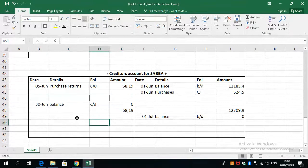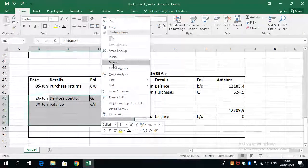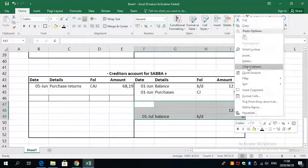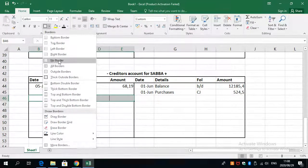And that's how it has to look. So I'm going to clear and calculate, guys. Bear with me. Or I can just clear everything here. Clear contents, and this side as well. Clear contents, then I just have to recalculate this thing. It's not nice. Let me just remove that. No border.